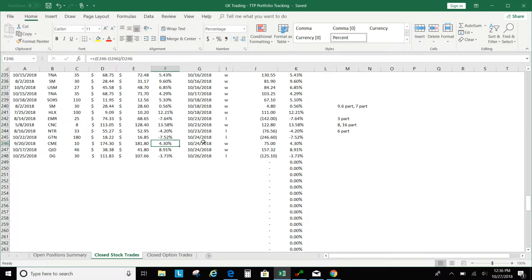CME, that's the one I sold half of prior to their earnings announcement this past week. I just wanted to reduce my exposure into earnings. The chart was looking strong, but I just wanted to cut out some of the risk in case the numbers surprised to the downside and they had a big gap down or something like that. So I just got rid of a little bit there, booked some gains to reduce the exposure.